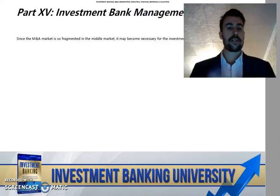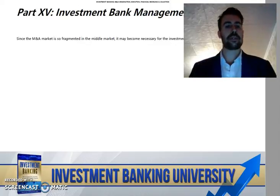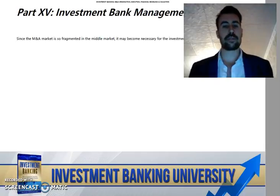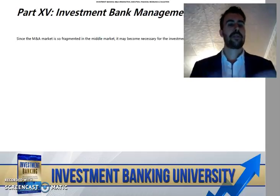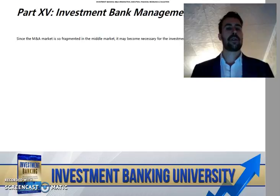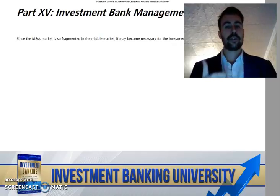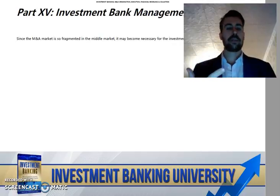We are on the second side of the perpetuity, the sell side, and we are particularly dealing with the responsibilities of the investment banker. So now we're talking about a part of the course which is very interesting. It's the investment bank management part of the course, and we're going to be talking about two things. We're going to talk about starting a boutique investment bank and a methodology for doing that. And we're also going to be talking about a methodology for running a boutique investment bank.